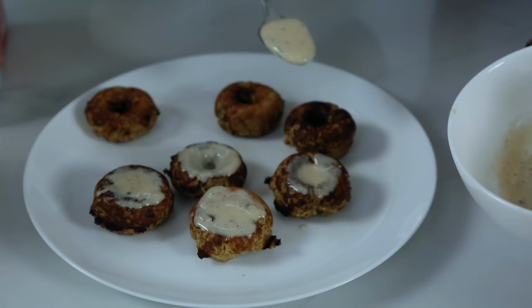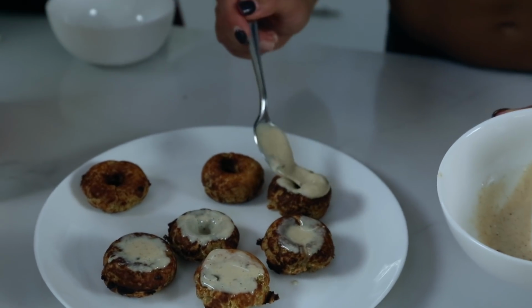Whether the donut makers are a little different depending on the brand, I'm not too sure. But for this particular one, I would bring that back just a touch. I think maybe because they're smaller too, so if they were bigger, they'd need a little bit longer. That's exactly right.